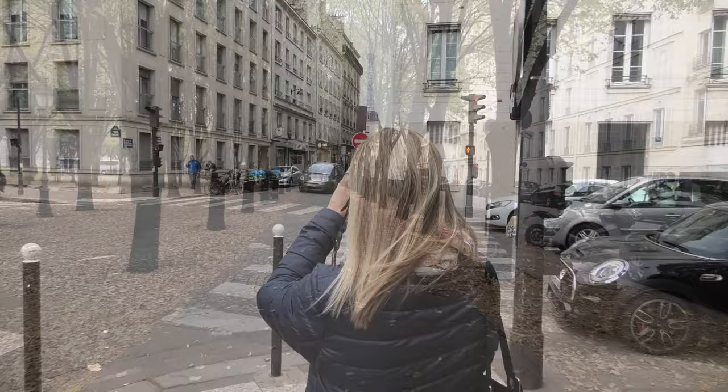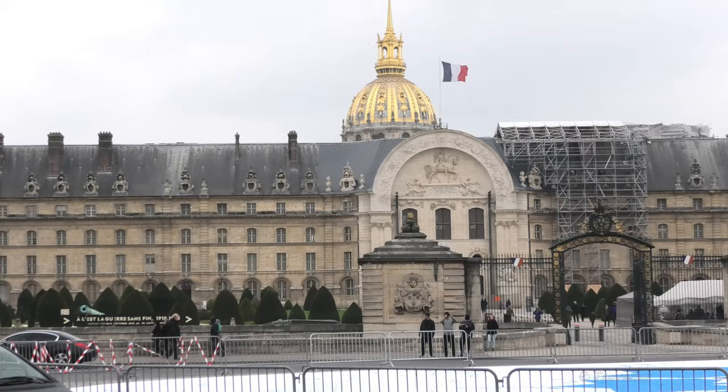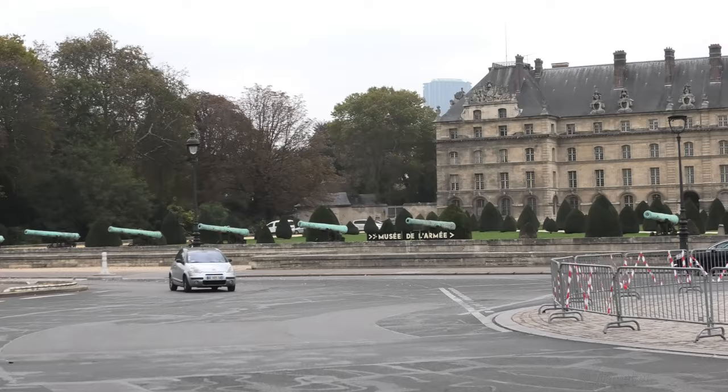It's the Eiffel Tower again. Quite a windy Paris. I can hardly keep the camera still here. We're trusting you, Maro, to take us in the right direction. Let's just have a closer look at this building as we pass it by. It's the golden dome up there, and the cannons in front. And the wind is blowing quite heavily. I can hardly keep the camera steady. Let's see how Maro's hair is.